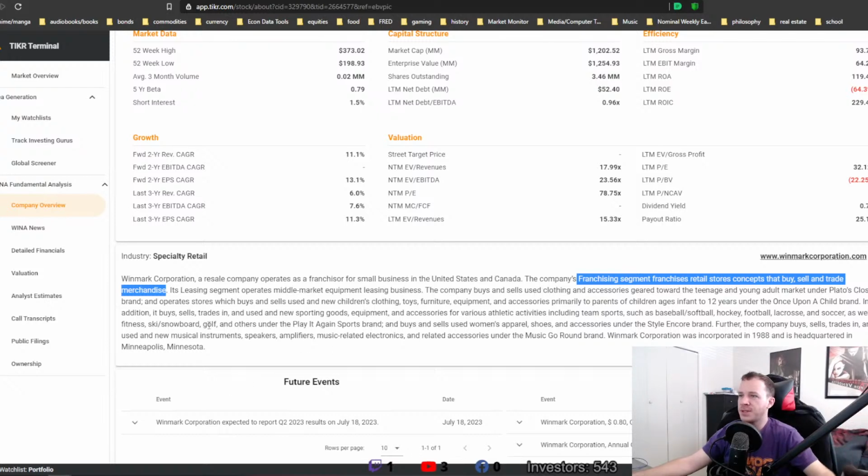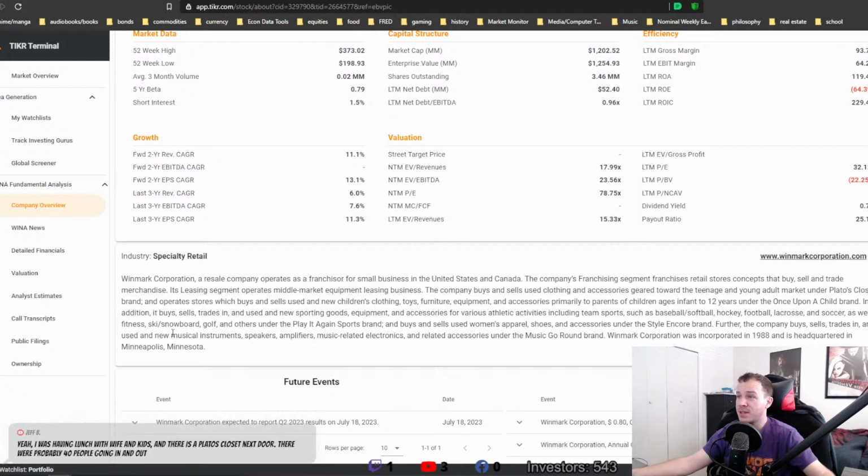In addition, it buys, sells, and trades used and new sports goods, equipment, and accessories for various athletic activities, including team sports such as baseball, softball, hockey, football, lacrosse, and soccer, as well as fitness, ski, and snowboard, under the Play It Again Sports brand. Interesting. So they're doing a pretty interesting spread of stuff.